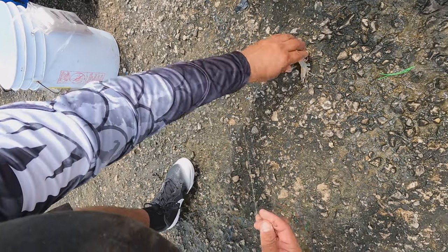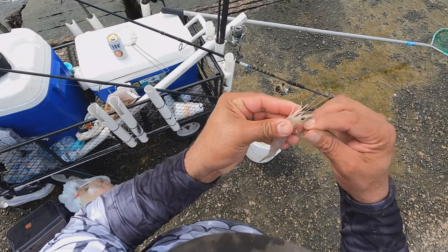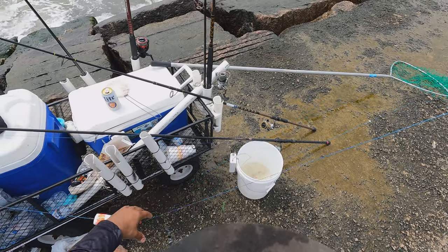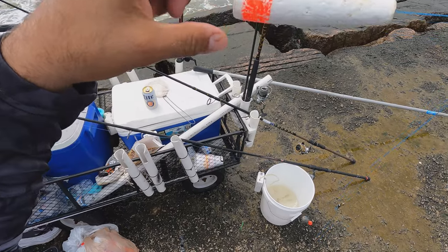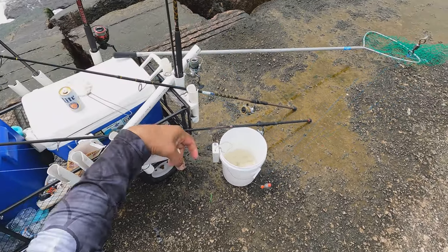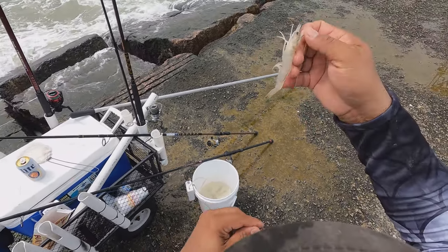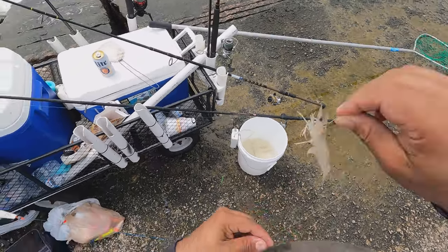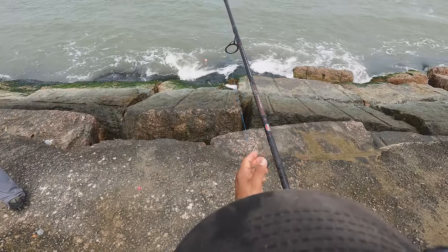All right, let's try again. We'll put this nice little shrimp on. We're using the slip cork today. Got some 40 pound braid, 20 pound fluoro, got a size 2 mosquito hook. Let's get this guy in the water. Come on, Daniel.